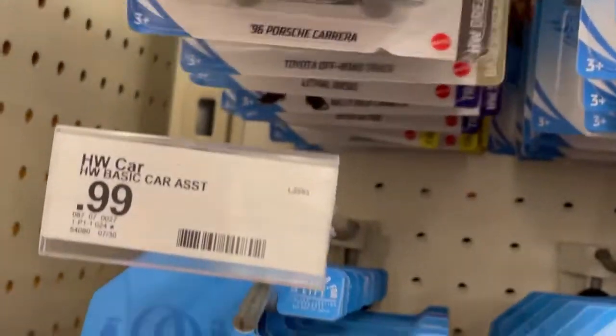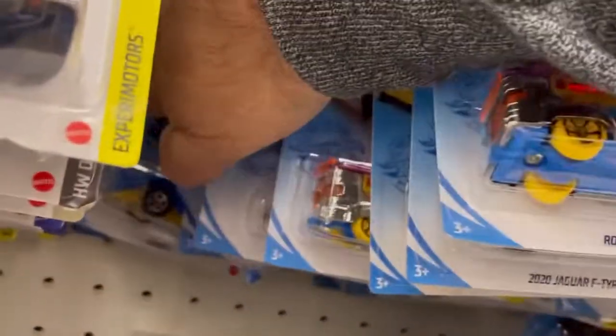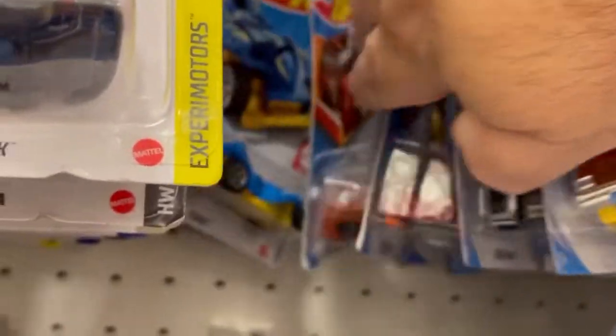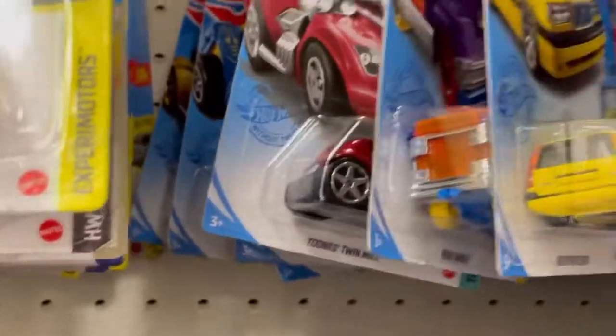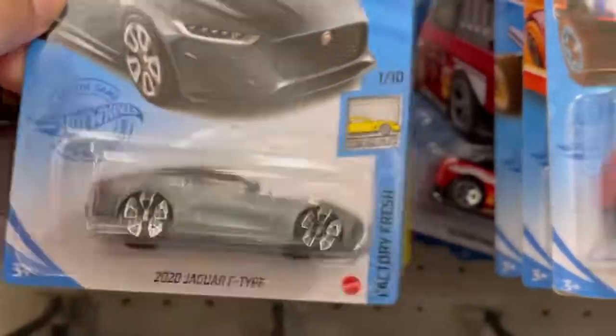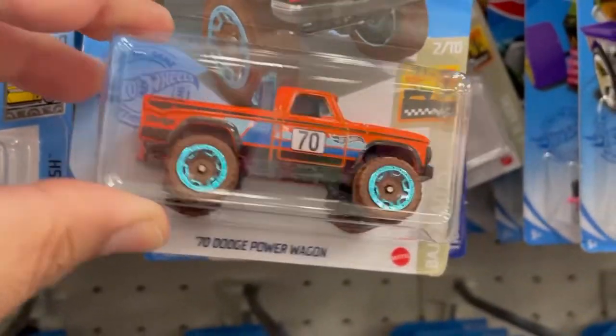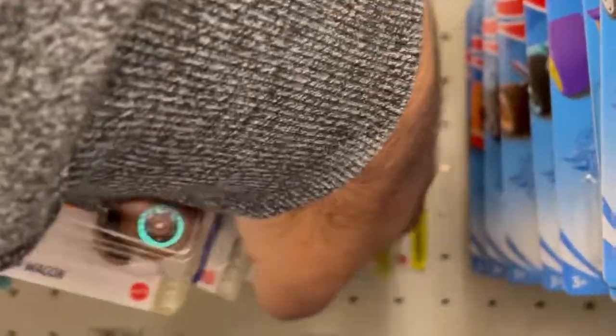So that's the only reason I'm passing on that one. Let's see. Here. So here's the 2020 Jaguar F-Type. Let's move on over here. Here's the 70 Dodge Power Wagon. Pretty cool. I already have it. Let's see. Let's take a quick look.